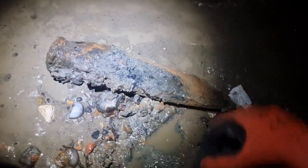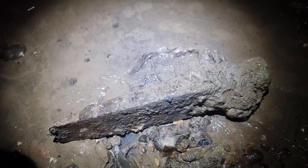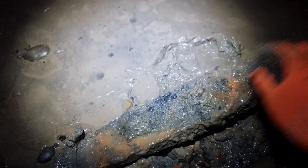Well, this is pretty cool. Massive log splitter. Look at that, it's huge. Looks like it's seen some action in its day. So heavy, superb piece of steel there. I might leave that for another day. It's a bit heavy to be taken home. Pretty cool though.